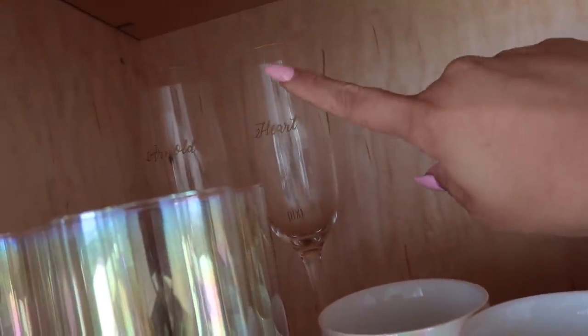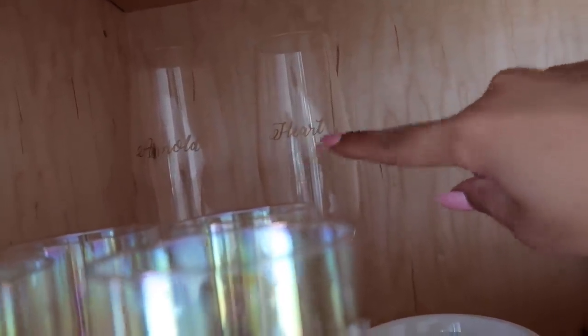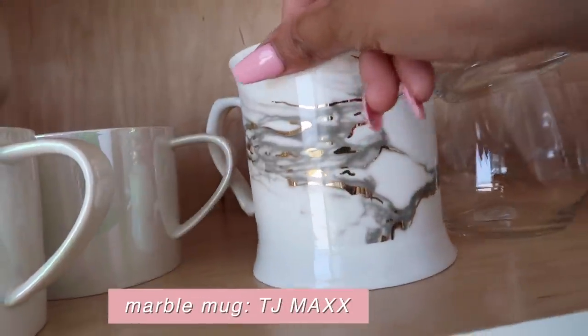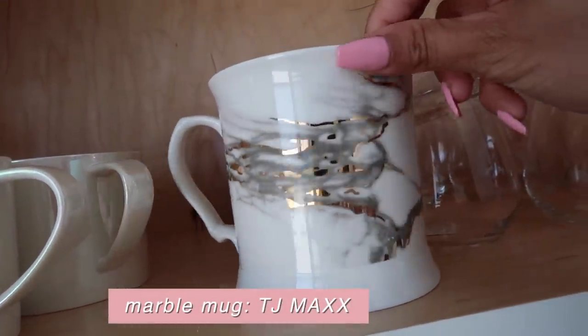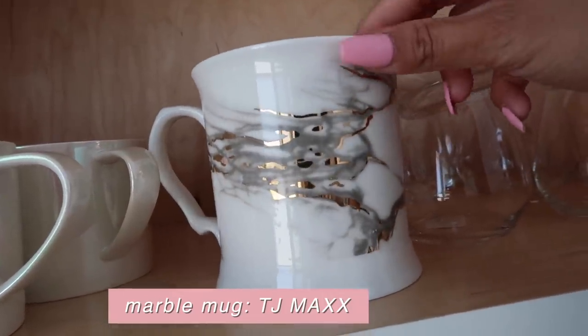We also have some champagne glasses in the back. These were gifts from Pixie Beauty. It's so cute because they customized our names on them. There's Arnold, there's Heart. And then there's a Pixie logo underneath. So sweet and thoughtful. And then we also have this one right here. I got this from TJ Maxx. It's like marble with some gold in it.